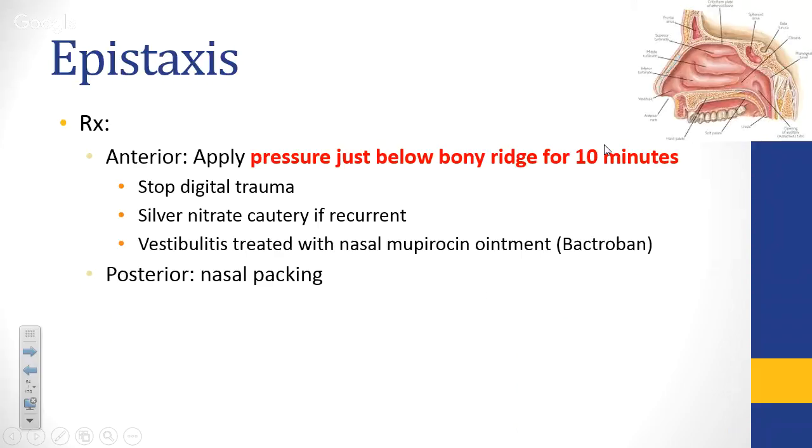And the treatment is essentially applying pressure just below the bony ridge for 10 minutes. I'm sure you've seen that. Stop them from picking their nose, and then you can use silver nitrate, which are these little sticks, to cauterize the area. And if you think that they have vestibulitis, so inflammation of the area, you can use some mupirocin ointment. And if it's posterior, then you need to do some nasal packing, just to put some sponge up there and pack it. Cool. Okay, that's nose. Done. Easy.